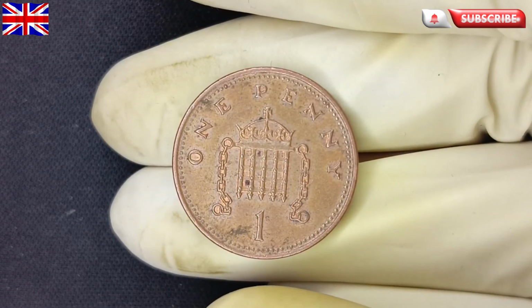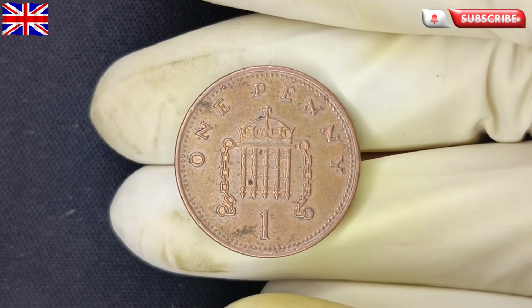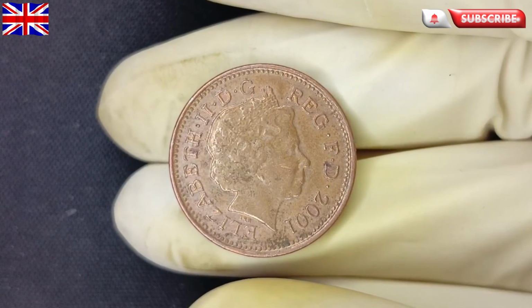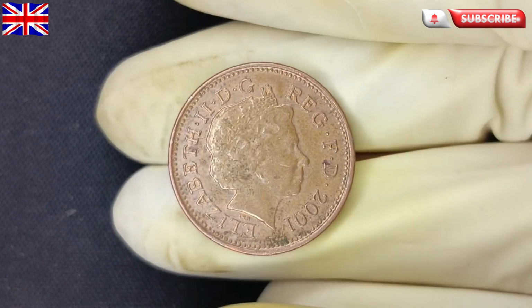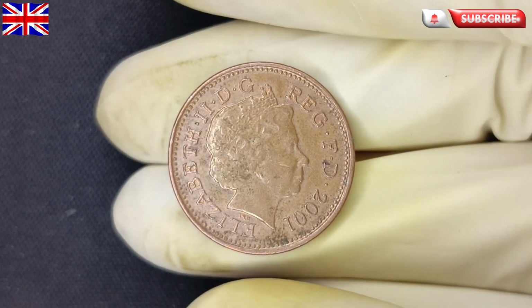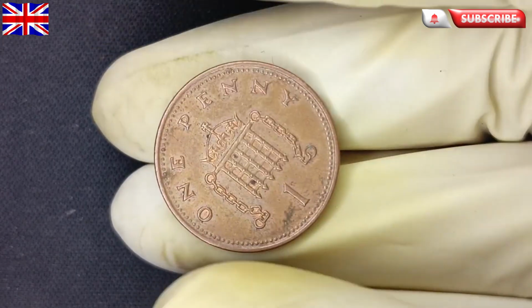It is a reminder to us all that the world of coins is a world of hidden wonders, where the smallest objects can hold the greatest treasures. Whether you are a seasoned collector or a casual admirer, the story of the 2001 1-penny invites you to look a little closer at the everyday items around you. Who knows? The next great discovery might be hiding in your very own pocket, waiting patiently to reveal its secrets and change your life forever.